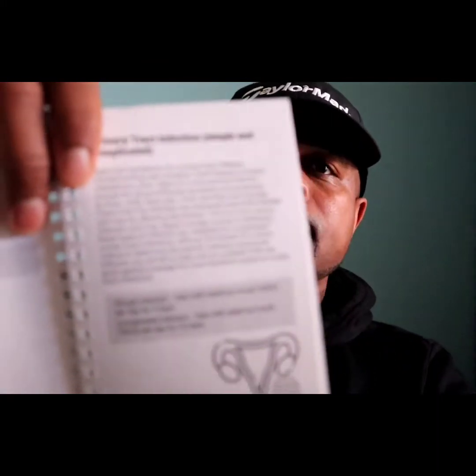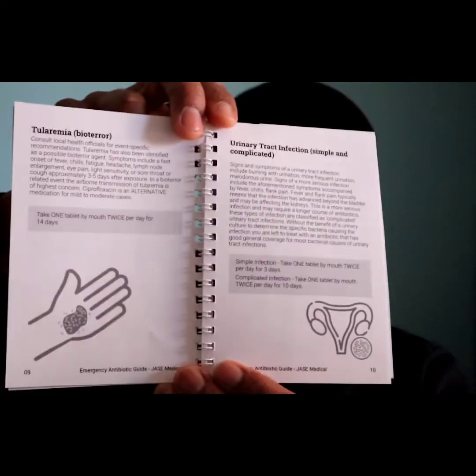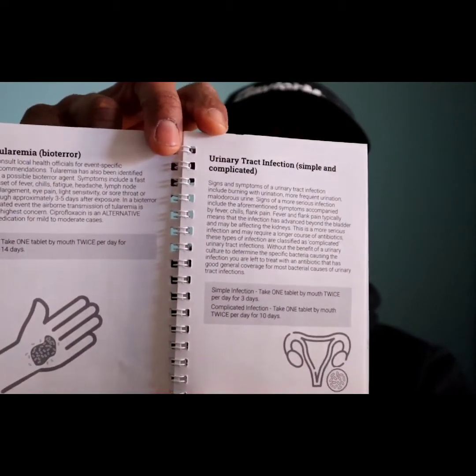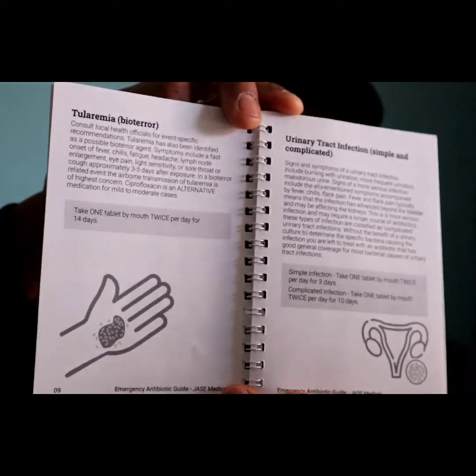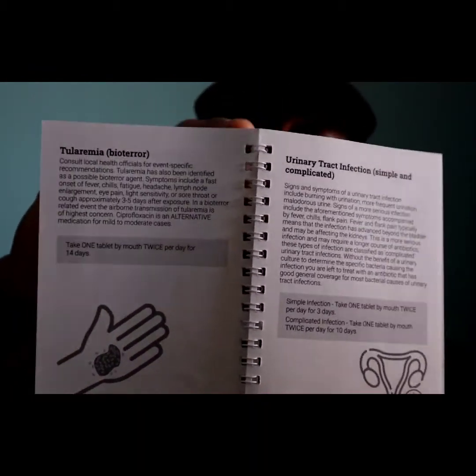So yeah, man, like I said, they have a whole guide in here of all the stuff that you can treat. Look at that. That's even my camera going in and out of focus. Look, that's urinary tract infection. Let's see if you can zoom in there. Urinary tract infection, skin infection.